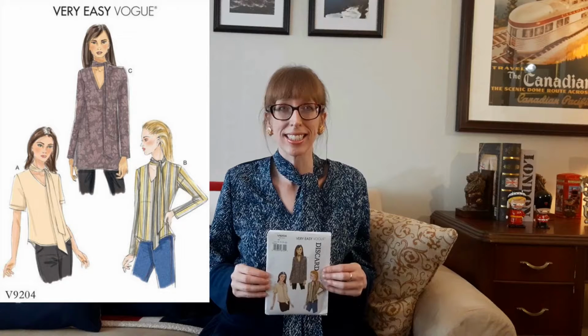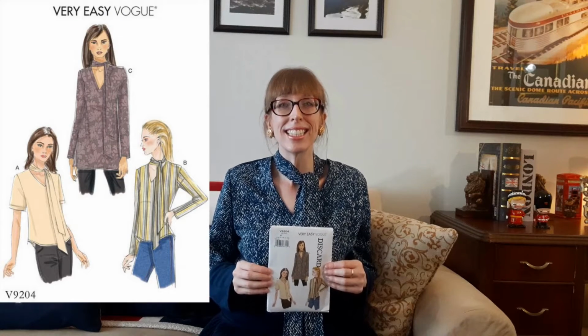I purchased Vogue 9204 from Fabricland from the discard bin for $5.99. It's a loose-fitting pullover top with the collar extending into tie ends, a back yoke with pleats, a narrow hem, and sleeve variations. View A has a stitched hem on the sleeves. View A and B have a shaped hemline, and View C is longer with side slits. I liked View C's longer length.